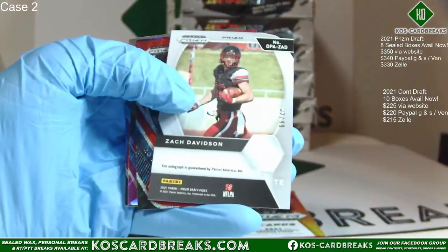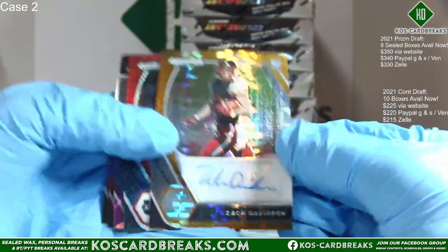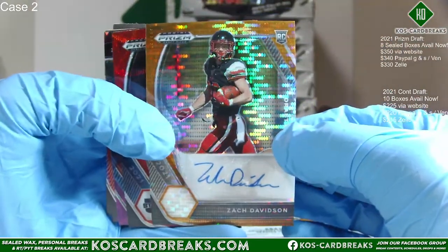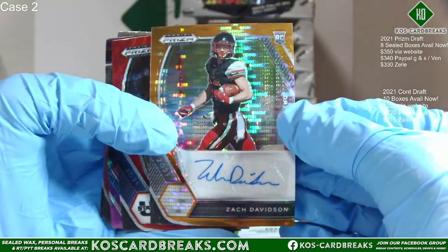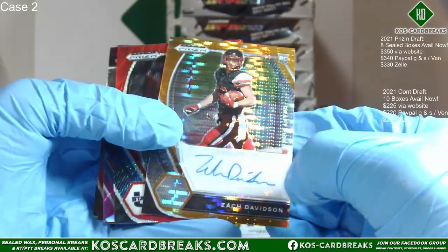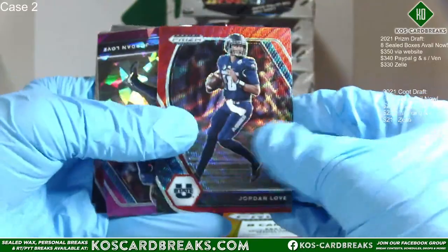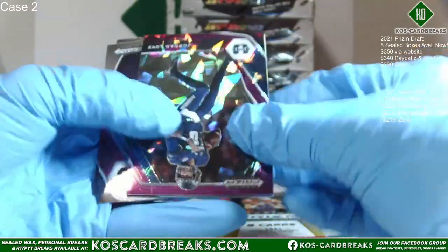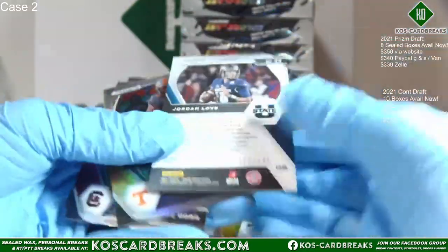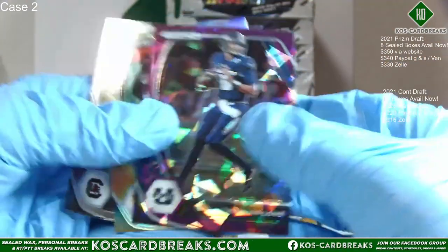Zach Davidson, Orange Pulsar again. 32 out of 49 this time. I swear, I think we have more Orange Pulsars than Silver Autos again at this point. Tells you how rare those Silver Autos are. Zach Davidson out of 49. Sticker's a little crooked there. 32 of 49. Jordan Love, Red Wave, and Jordan Love right behind it. Purple Ice, 115 of 149. It's a cool little Love parallel, Alan.